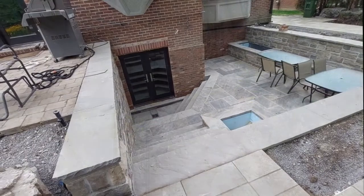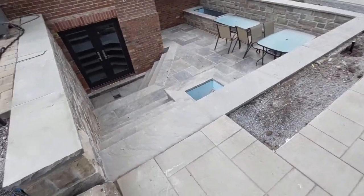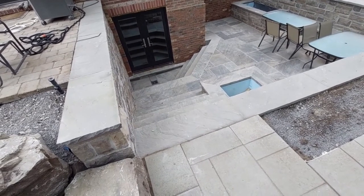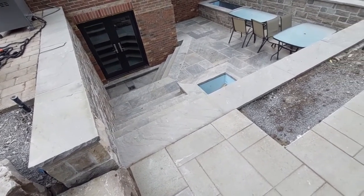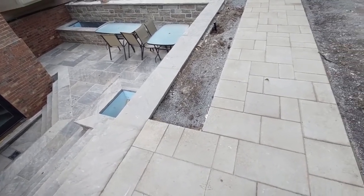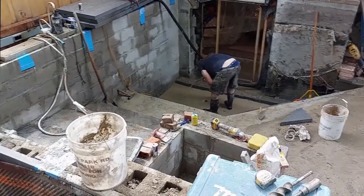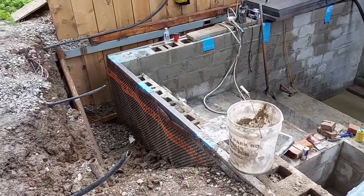Here we have a larger than usual basement walkout with a patio of approximately 400 square feet. And we're looking at the finished concrete, also containing some garden beds and benching. Here you can see the blockwork, which is the foundation wall, which sits upon the footing.